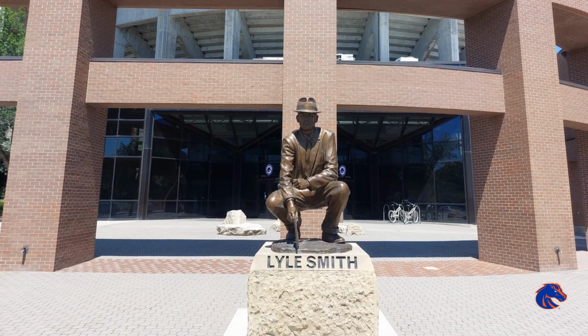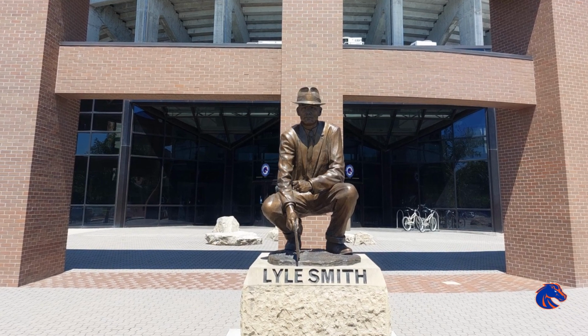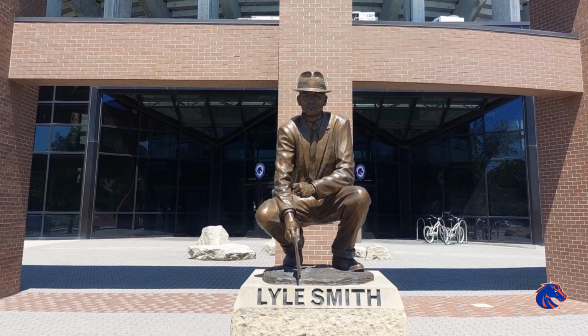And right below that sign, they have this great statue of Lyle Smith. Not going to get into it in this video who he is. If you don't know, right behind the statue on that brickwork, they have a little plaque that goes over the history of who he is and the significance of him in Boise State football.